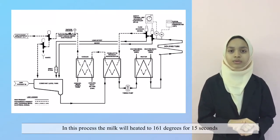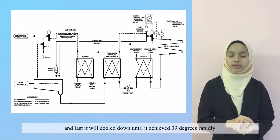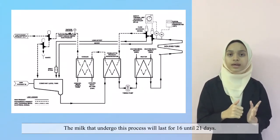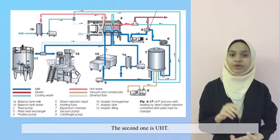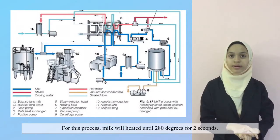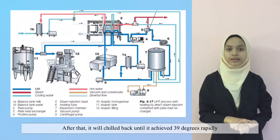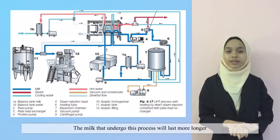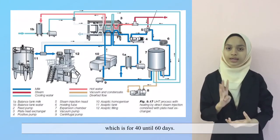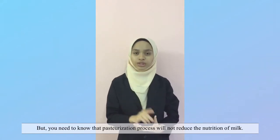In this process, the milk will be heated to 160 degrees for 50 seconds and held for 50 seconds, and lastly it will cool down rapidly until it reaches 39 degrees. The milk that undergoes the process can last for 16 to 21 days. The second one is UHT. UHT stands for ultra high temperature. For this process, milk will be heated to 280 degrees for 50 seconds and held for 50 seconds. After that, it will be chilled rapidly back to 39 degrees. The milk that undergoes the process can last longer than milk that undergoes the HTST process, which is 40 to 60 days. But you need to know that the pasteurization process will not reduce the nutrition of milk.